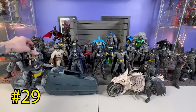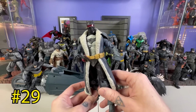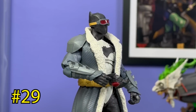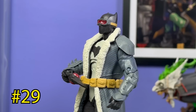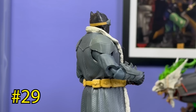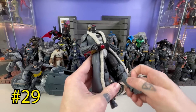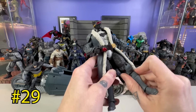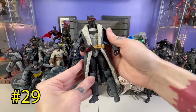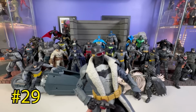Number 29 is Endless Winter, which I really love from just a hilarious Hall of Armor entry, the cold weather bat suit. I'm just never going to spend a ton of time playing with him. You know, he's got this great big bathrobe that does hinder a lot of the movement, thick snow pants. So the posing range is really why this guy's so low on the list. But this dude's hilarious. I love silly stuff like this.